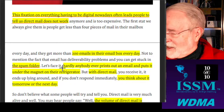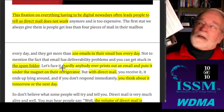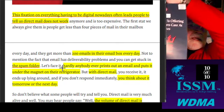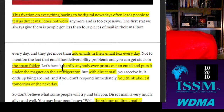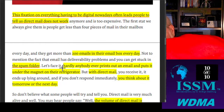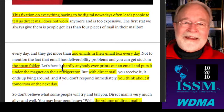But with direct mail, it's still hanging around. This Bass Pro Shops mailer is still on my desk, and so is that lawn care thing. I see my wife puts up offers for new window replacement. Somehow they end up in my coffee.